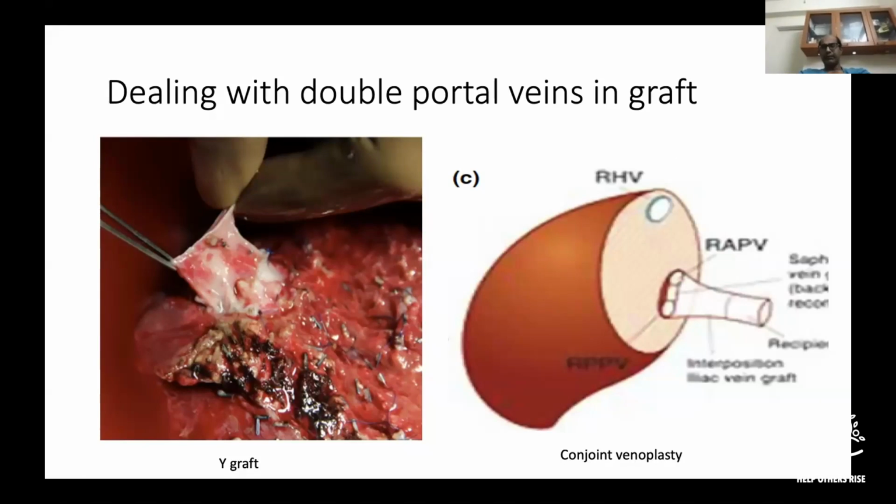More recently, we started using the conjoint venoplasty technique, where we put a patch between the two veins and then use the funnel of the portal vein bifurcation from the recipient to do a circumferential suture. This minimizes the chance of a twist in one of the portal vein anastomoses, and we've had good results with that. Though when the two veins are too far apart on the graft, I think still a Y graft might be a better option to use than a conjoint venoplasty.